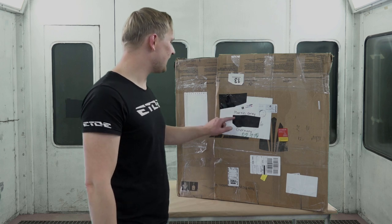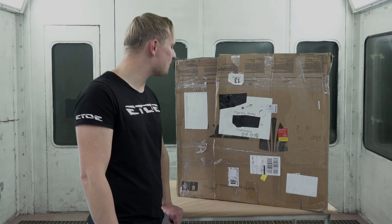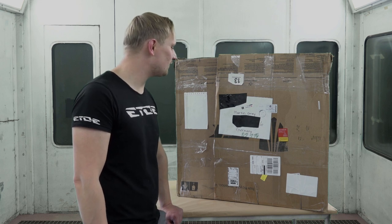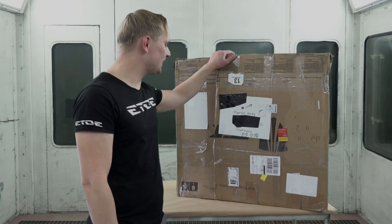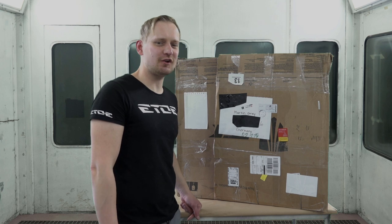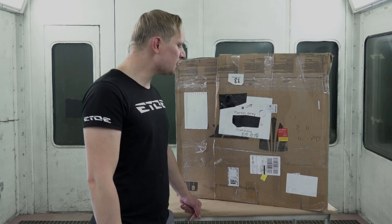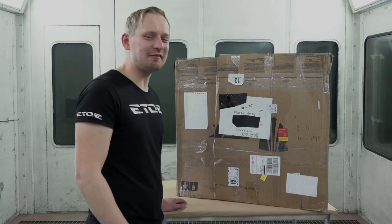I had to black out the address fields because the pack is part of this official video, but there is still some more interesting information on the pack. My name is written on it because this is for me and it was sent to Germany. We are here in Saxony, in the middle of Germany. And what I also found is a Trek logo, so I think there will be a Trek frame in it.